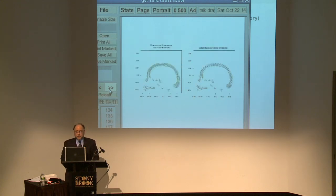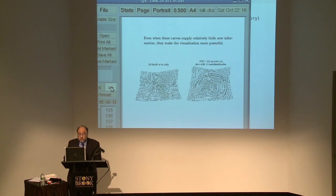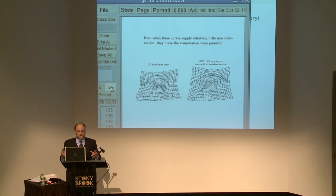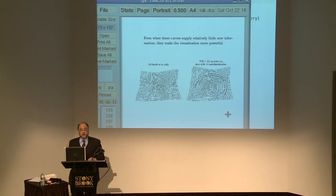Now, these analyses look very colorful, but the main function is to improve the pictures. On the left is a grid for the landmark points only. There are 20. On the right, sorry about the fact that it's hard to see, is the same analysis, normal growth, for the landmarks and the semi-landmarks, points like those. The grids are virtually the same. But the picture, believe it or not, is easier to see when you have the semi-landmarks. This is Paul Klee's point. It aids your vision.